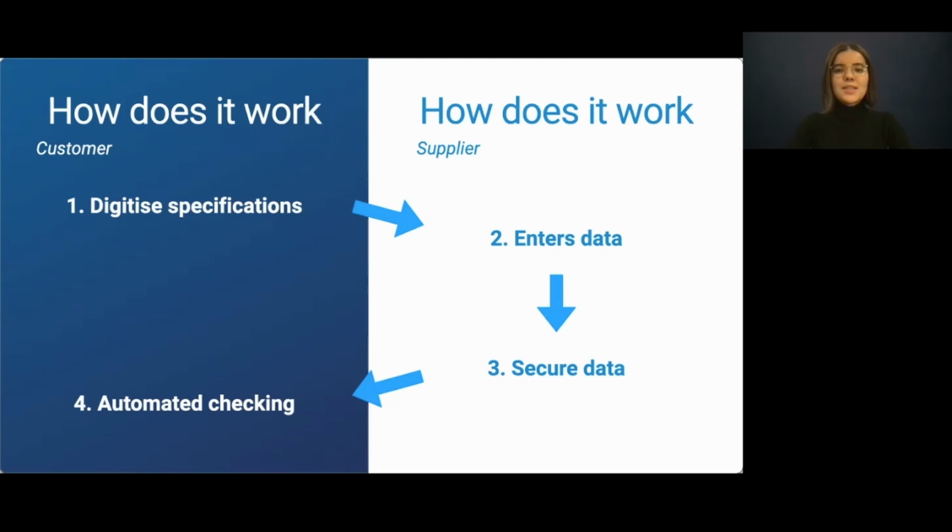First, the customer has to add their requirements to the platform, digitizing their specifications. Then the supplier can gather all the data related to a specific product and enter this data into the SteelTrace platform. They will then digitally sign and secure the data, such as the reports and the certificates. And once this is done, the SteelTrace platform, with the compliance by design explained earlier, will be able to automatically check all the content to ensure that everything is correct.